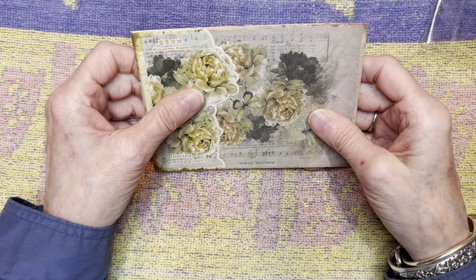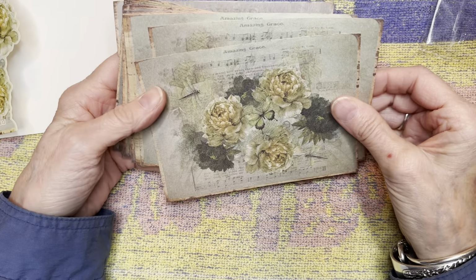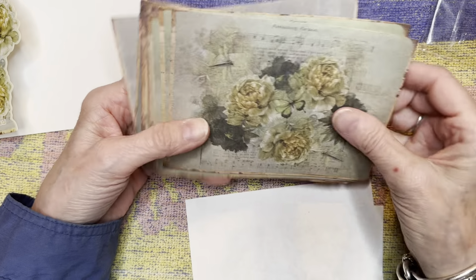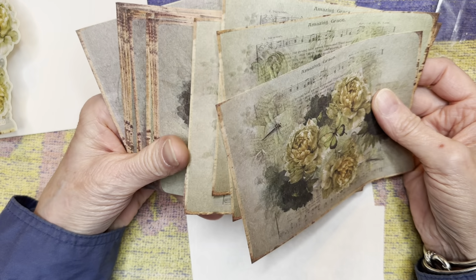Dancing Among Flowers, Midsummer Dreams. Why are they always a different direction? That's Amazing Grace. Whatever way I pull them out, they're like in a different direction. I don't know why.